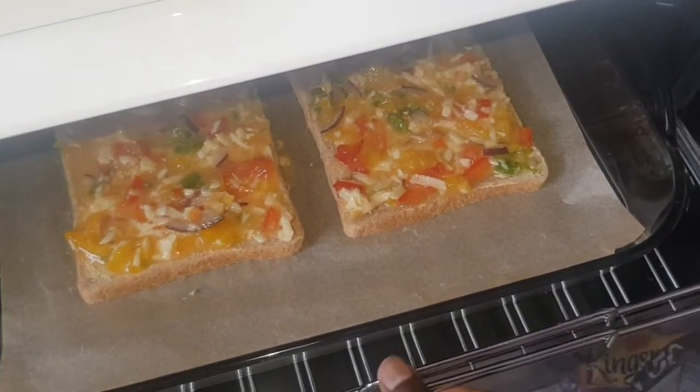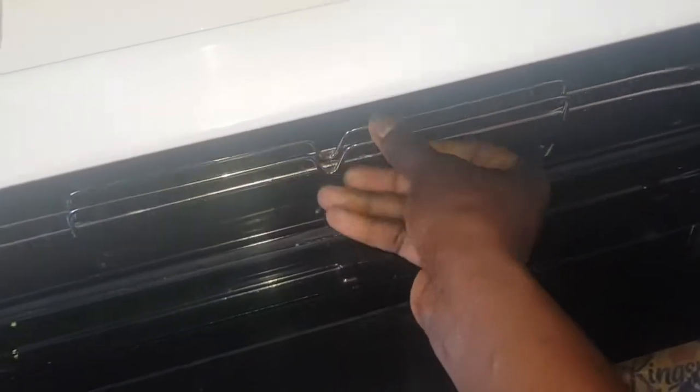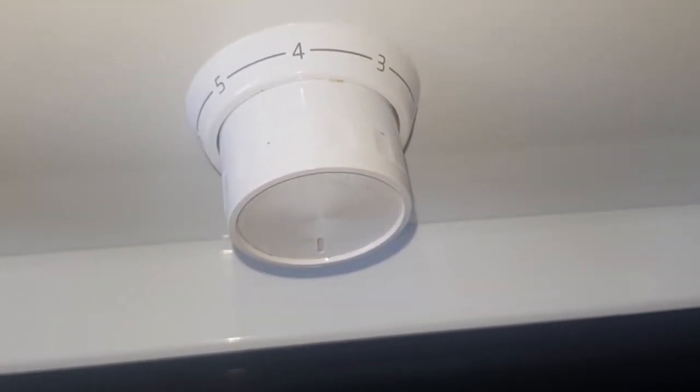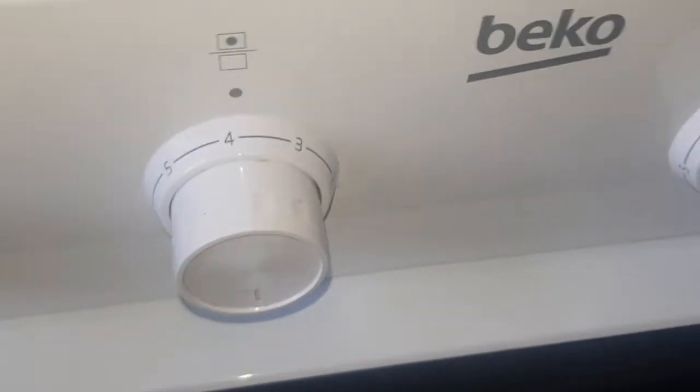I'm now placing it into the oven. I'll be putting on number 4, then later I'll reduce to 3 so that it will not get burned.